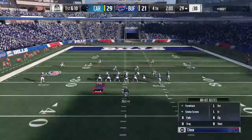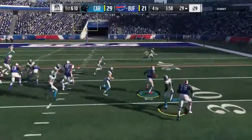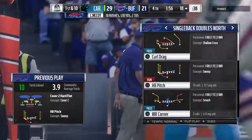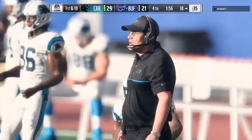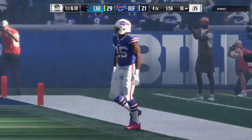Here we go. Flex round. 10th carry now for McCoy. And some room to maneuver. 10 yards, good enough for a Buffalo 1st down. This has been a good drive so far, and it's been the running game for the most part that's powered them down there. Another nice burst there, picking up a 1st down. Now it's 1st and 10, as you said, in the red zone.